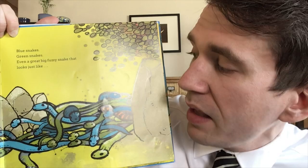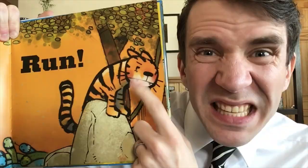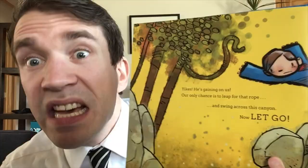And there's some blue snakes. And there's some green snakes. And there's even a big fuzzy snake that looks like a tiger. Can everybody scream really quietly like this on three? One, two, three. Good job. Yikes! He's gaining on us!